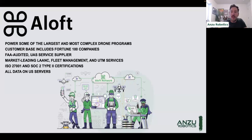So, Brad, if I could ask, what does it mean to be FAA audited? Like, who gets FAA audited and why do they do it? Yeah, so we work closely with the FAA. We're probably the leading UAS service supplier out there because we're doing so many LAANC authorizations, and obviously there are stringent qualifications. They want to know that if we're given information that's relevant to national airspace back and forth with these UAS service suppliers, we want to audit you, know that your data is secure and that it's not going anywhere.